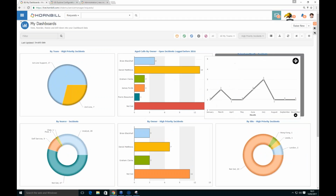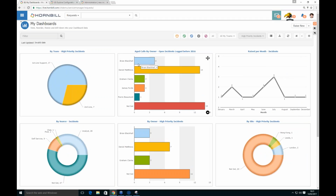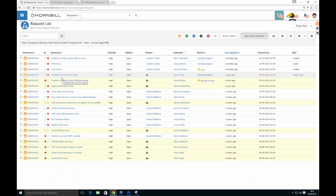Each analyst can see the dashboard however they want to. So as you just saw there, I've just changed it to small. I can drag that across to the right. I want to see calls by owner first and foremost, or the active high priority incidents by team. Up to each analyst how they want to see them, but most importantly, if I want to see the high priority incidents that sat with the first line, I can simply click on that part of the chart and there they are. So all of those charts we can drill into and see the finer detail.